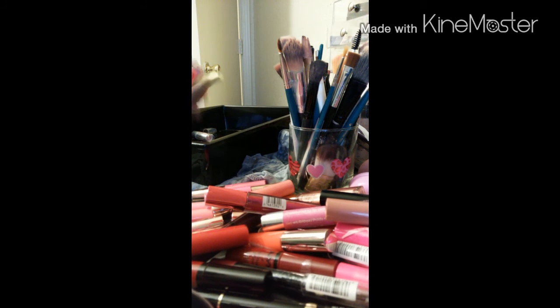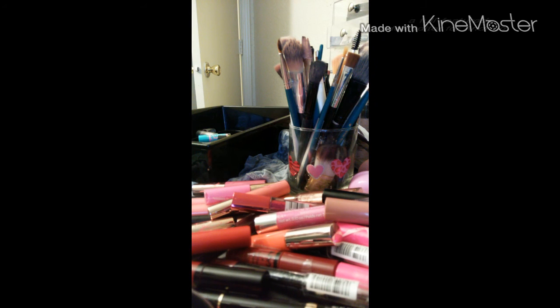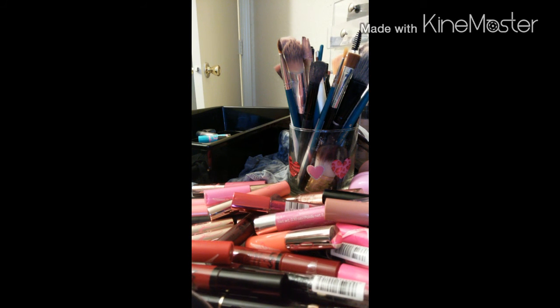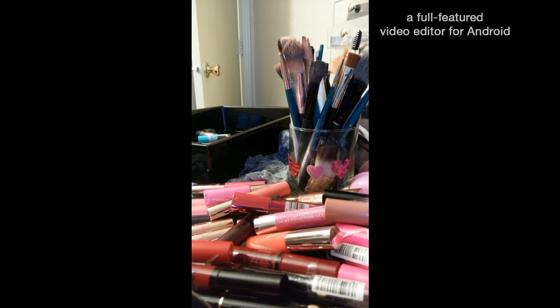Okay, so I have one of the Melted Too Faced in Melted Sugar. I need to go and get more of these. I only own one of them. And this is straight up nude. I don't know if you can see it, but it's straight up nude. I like this because you can wear it with almost everything.